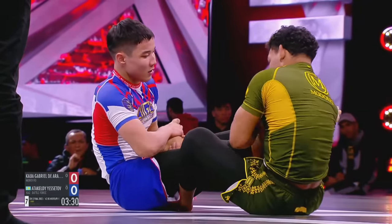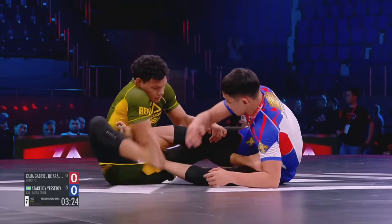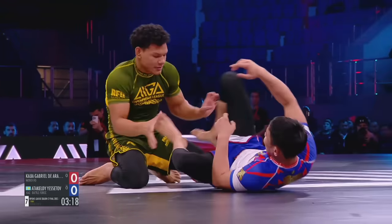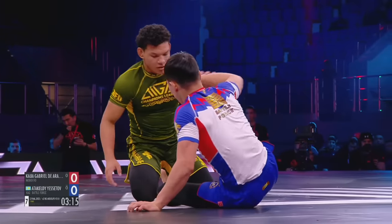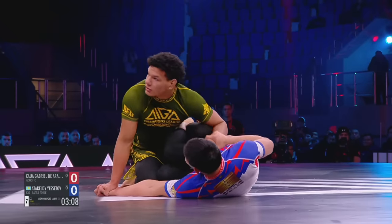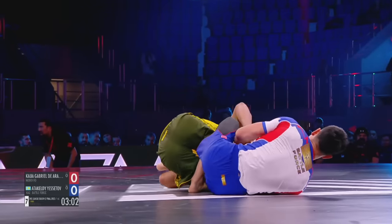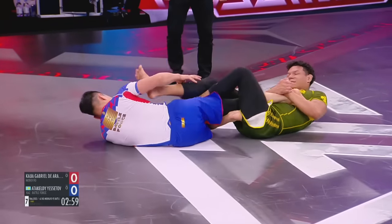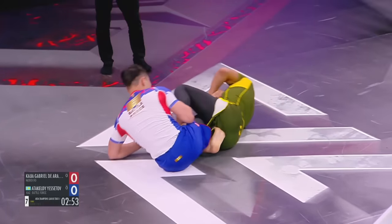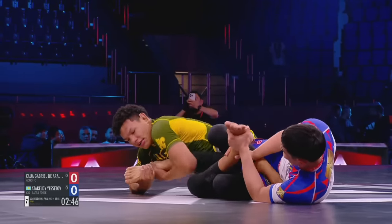Gotta watch out for this kid though. Esetov showing that he's no slouch when it comes to the leg entanglements. Going to the Estima lock. Like this, both guys kind of trying these faux ankle locks. Not quite there for either one. Kaua Gabriel, straight foot lock, definitely nothing happening there. No real control position or pressure through the shin or through the ankle to force a tap. But he does kind of come out on top now. And the first time we've really seen him work this position in this match.